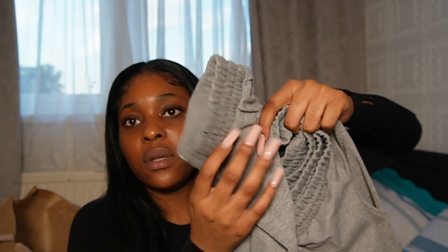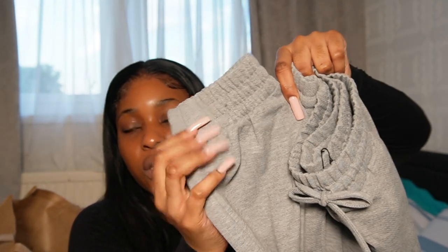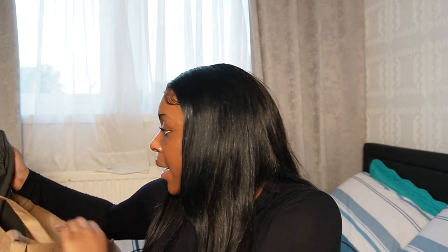I got those because I just feel like you can never have enough joggers, and these are the bottoms. It's cute, isn't it? They're little grey joggers, so you can't really go wrong with that. Wear them with anything really, quick things, errands, anything. The price for those joggers was £12, which is all right.